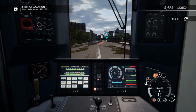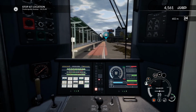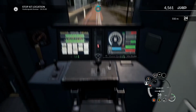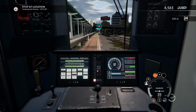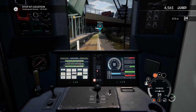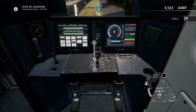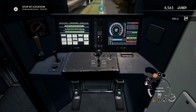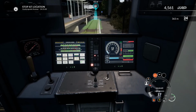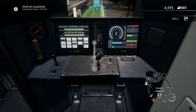Okay, there's the station platform. Doors on the left. A little bit of platform to work with. Shouldn't be powering now. Some minimum amount of brake will probably be good at this speed. Don't seem to be slowing down any, so we'll apply a bit more brake. Bit more brake. Should be pulling up nicely now. Not too bad.